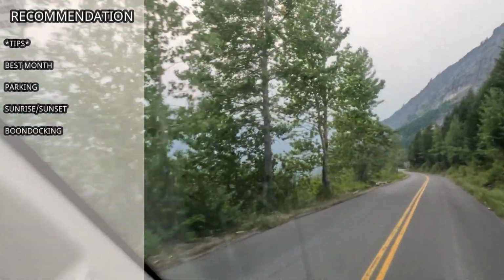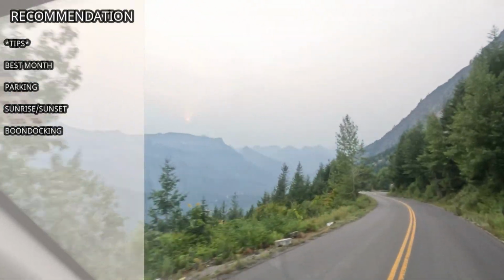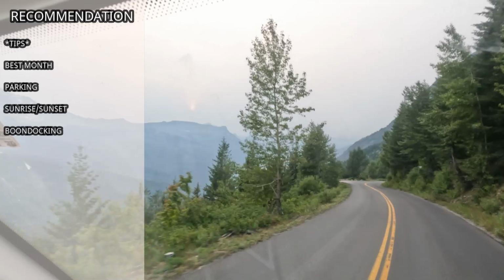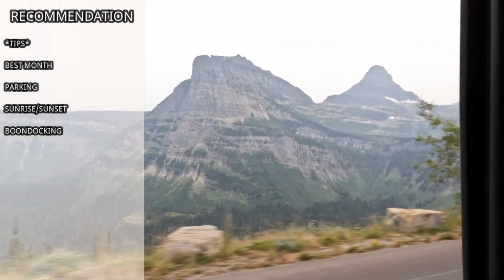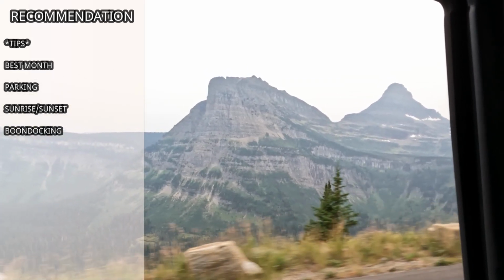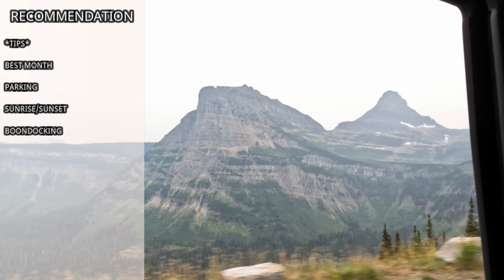For parking, if you visit Logan Pass, which again is the most popular area of the park, you need to be in that parking lot by sunup, or you will not get a parking space. And once you park there, you need to use the park shuttle system to get around. Do not move your car, because not only will you not be able to get your parking spot back, but you aren't going to find parking anywhere else in the park.